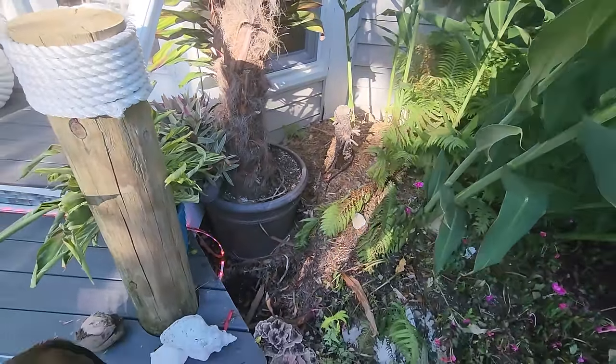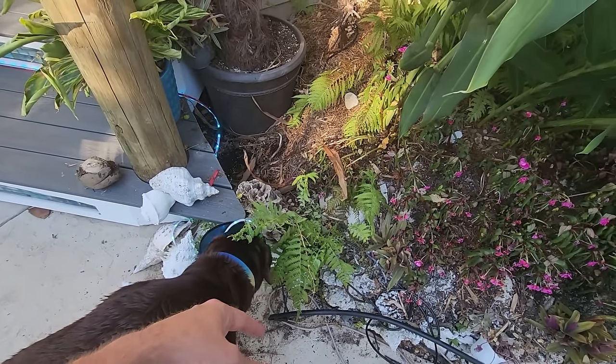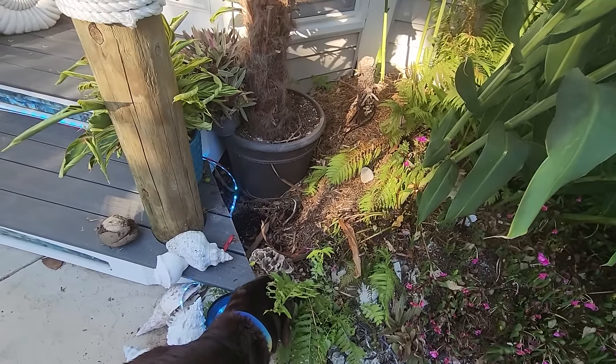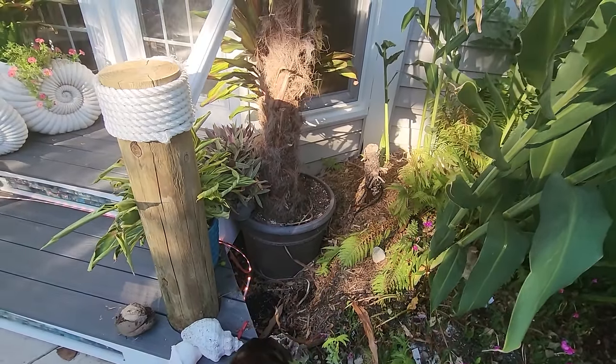Oh, this is not going to be a quick in and out kind of situation, is it? I'm going to have to lift the palm tree up and over this, which is doable, especially with the windmill palm.